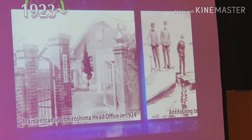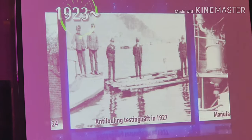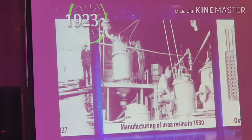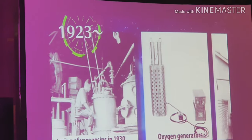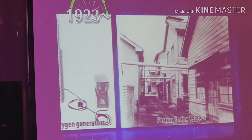After the reorganization to CMP in 1923, the company gradually developed its business as the quality of antifoulings became widely recognized. CMP also actively promoted in-house production of raw materials and business development into fields other than paints, such as synthetic resin products and oxygen generating agents.